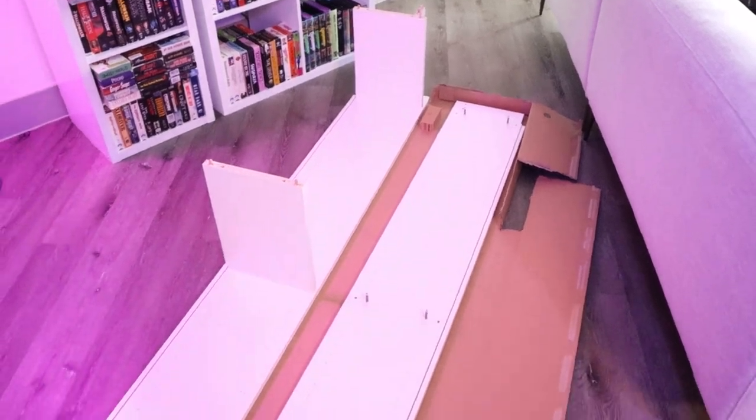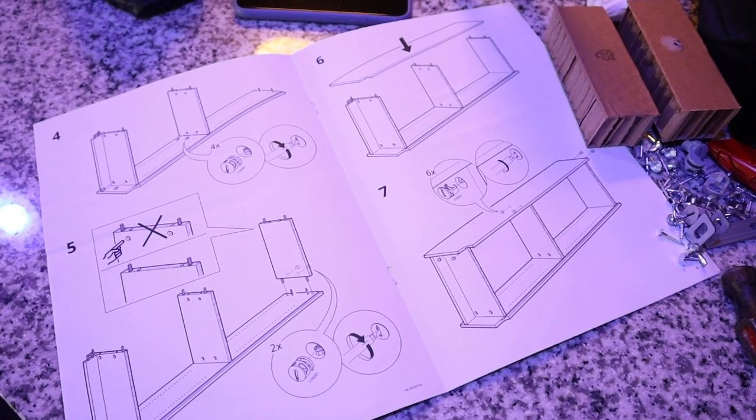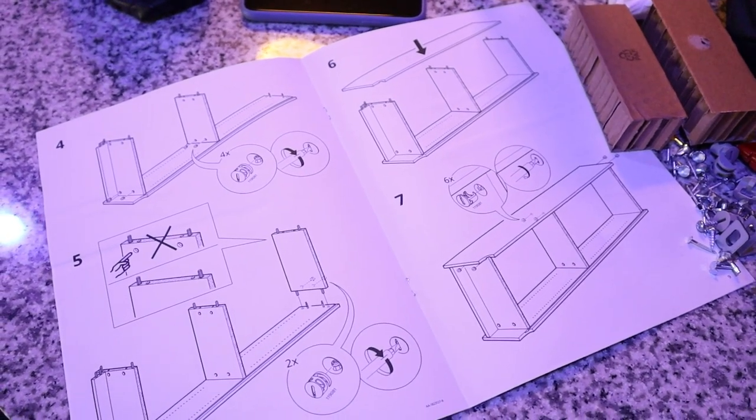Here's our progress so far. It's not too terribly hard so far. Thankfully, Dalton is much better at building things than I am. Yeah.